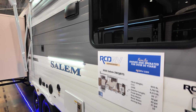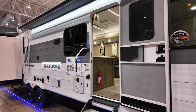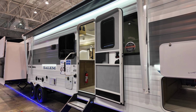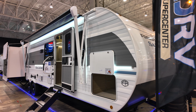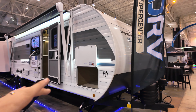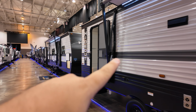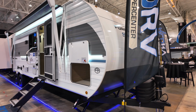Now on the outside, things I think continue to get better. So they're going with that new age metal. What's nice about this metal is it is going to be a hair thicker, so it's going to be a little bit more durable, but it's also easier to clean in that it's a little bit smoother than your classic corrugated, like a Hideout, for instance. Notice how it's a little bit more ripply there. So this will be a little bit easier for long-term maintenance.